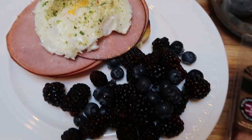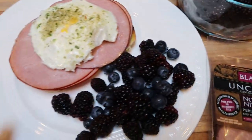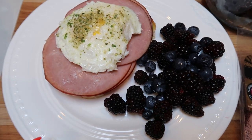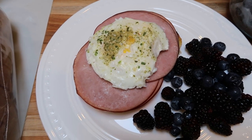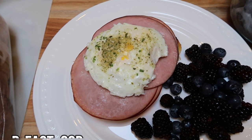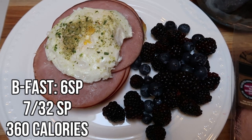I'm so excited for this. And then of course you saw me add a little bit of blueberries and blackberries. So my points for this breakfast are 2 points for the bread, 3 for the avocado makes 5, 1 point for the ham makes 6. Eggs are 0, fruit is 0, so this is a 6 smart point breakfast.